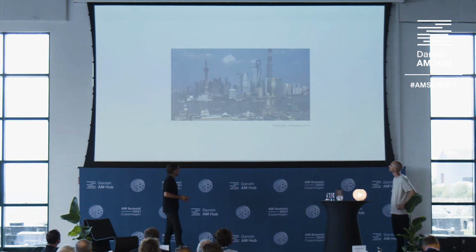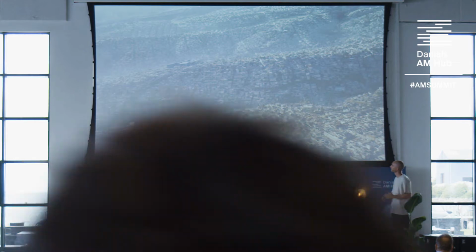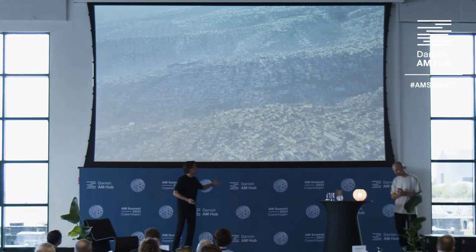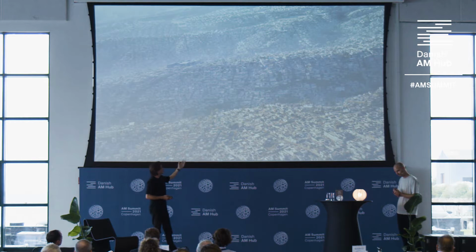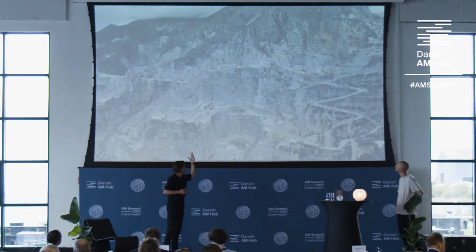These numbers are mind-boggling. The world population is growing. We're going to be 6.7 billion on the planet in 2040. All of these people are moving to the cities. We're seeing sprawl like this. Of course, all these buildings will need materials. They will need cement, they will need metal, they will need rebar, and they will need marble, for example.